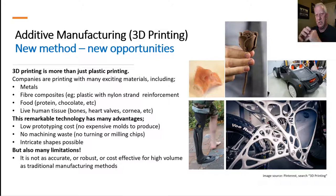And you can produce much more intricate shapes. This design that you see here for a motorcycle frame, that may have been molded and welded together before, but that would have been very, very difficult to machine. And certainly that's not the most complicated shape. You can have internal shapes and external shapes all intertwined that are virtually impossible to machine or even to mold in a conventional way.